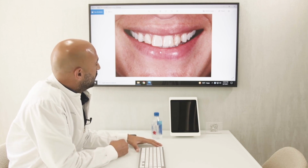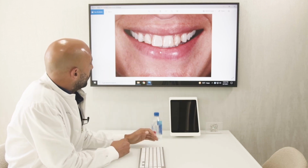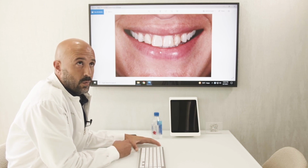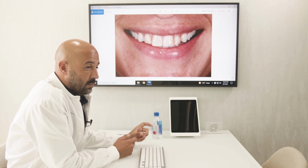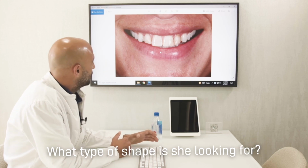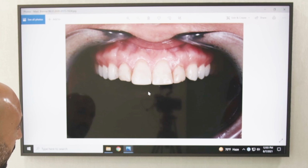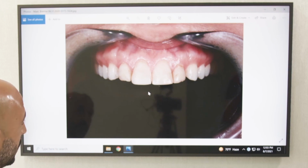Once we discuss what her wants and wishes are, we discuss how we are going to remove the old bondings, modify the teeth a little bit, and fit her into a custom set of temporaries where we could test drive essentially what the future smile looks like. We worked closely with the patient to establish what her original teeth look like and what type of shapes she was looking for. What we had going for us in this case was essentially the teeth were all in the right place, which meant that after removing the bondings, there was not a whole lot of tooth preparation needed.